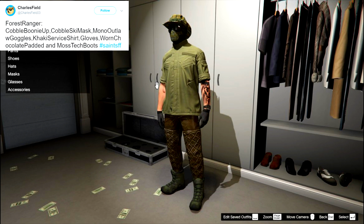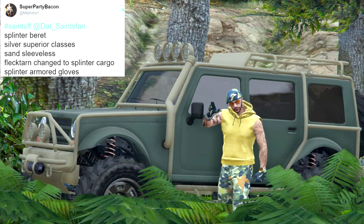The green, that darkish looking green with the brown. I just think it looks really cool. The head part, you might want to change it up a little bit, but the body part, I really, really like. Next one from Super Party Bacon is another one that's less in your face, I guess.